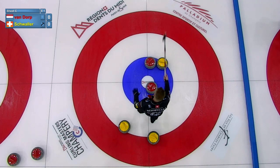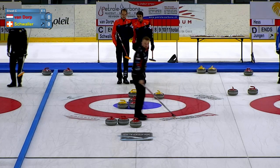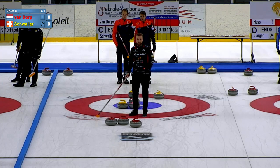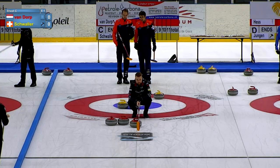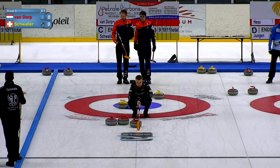Yannick just pointing out, if they can raise red, red straight back, then yellow would become second shot. So it looks like they're trying the run back there. So pushing red, red, red. The red will be possibly in the rings after this, but the yellow will be better. So basically a little bit of damage reduction here. He's got the hammer, but a little bit of a risk of losing one at this point.